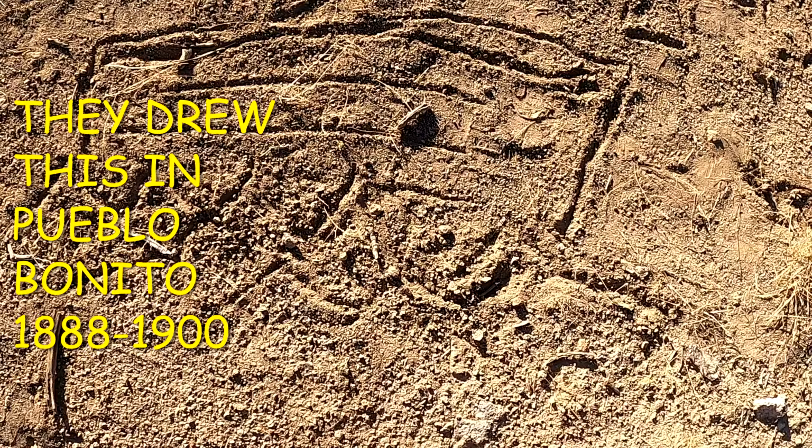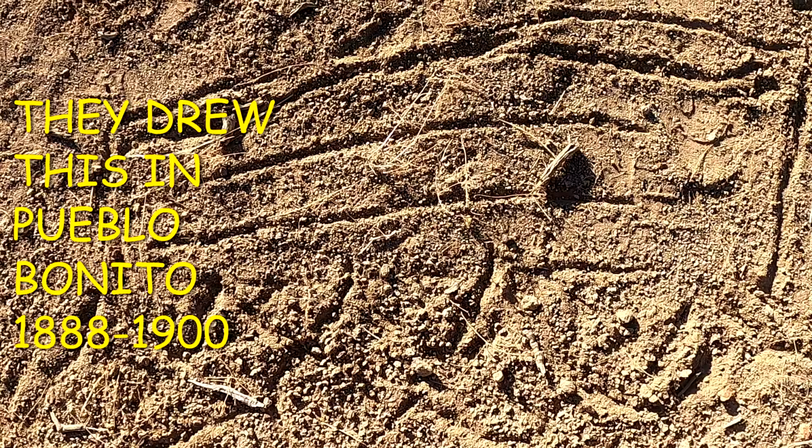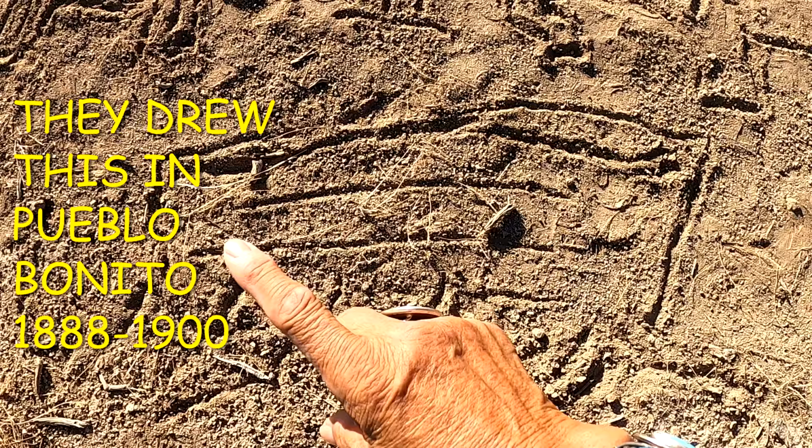Now this is a ship, grandma's ship. I hope you can see. It was different, but here's the waters, if you can tell the water. And this is what they're saying: we came, our ancestors came in this, and they went to the east.